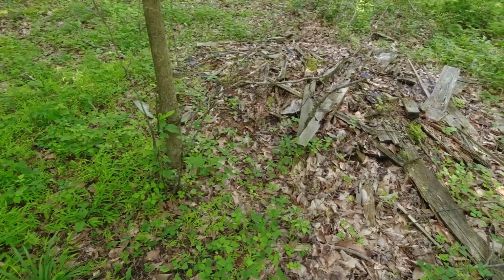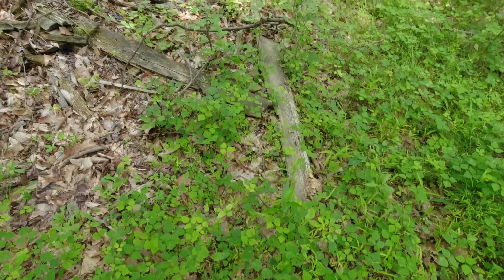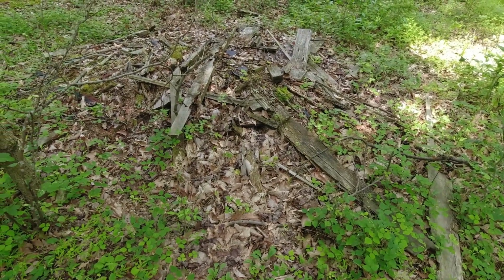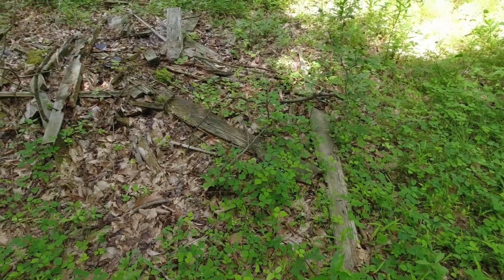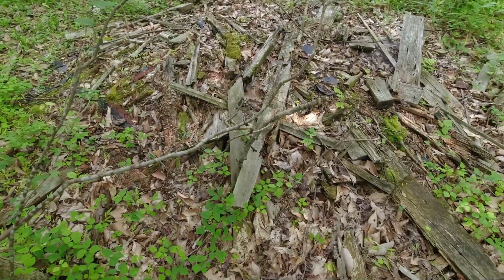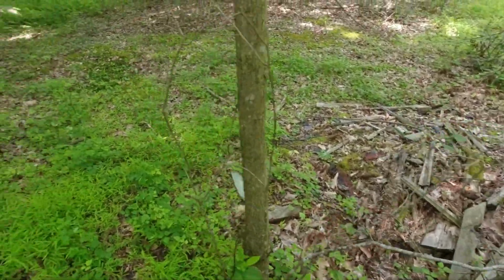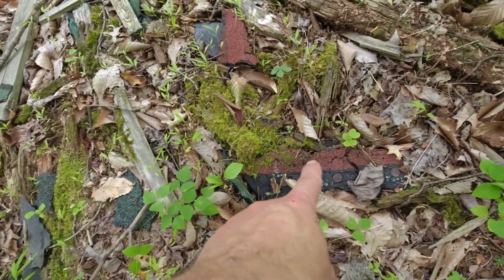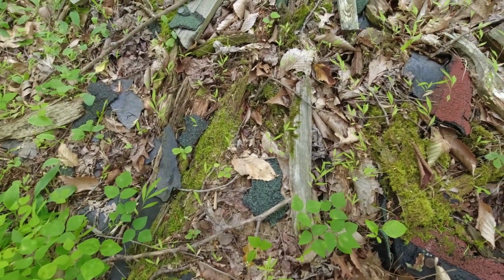All right, so here is this wood pile that RJ was telling me about with a bunch of boards laying here. So this might have been a structure here at one time, or if it was just piled up. Not sure. There's nothing else there. It's just pieces of wood. It had shingles on it one time too, because there's the red shingle, black shingles you can see.